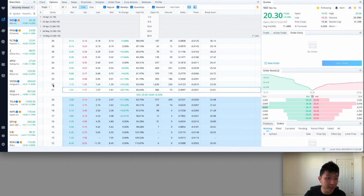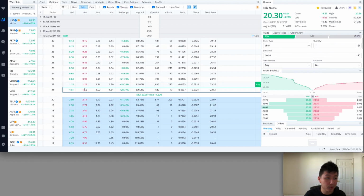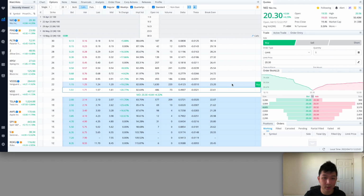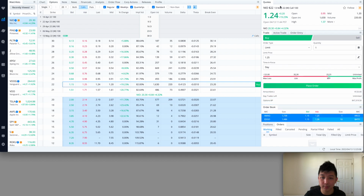So I'm going to click on here. I'm doing a sell right over here. Let me change this. All right, I'm going to be selling one at a strike of 22 right now. Let's see, it's trading at 1.15. Let's go with the mid of 1.20 right over here, and this is how I'm getting my number: the asking price or the selling price is 1.25 and the buyers are buying at 1.15. So I'm just going to go in the middle at 1.20 and see if it gets executed.